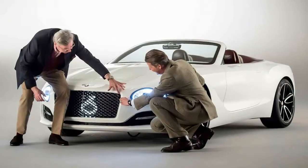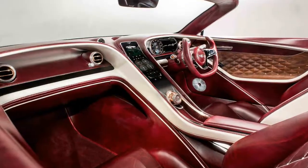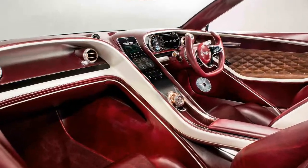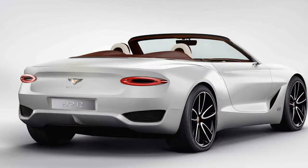In plug-in hybrid guise, 85 kilowatts/243 pounds-feet, the batteries are designed to live side by side with the prop shaft, while the much smaller e-motor slots in between engine and transmission.